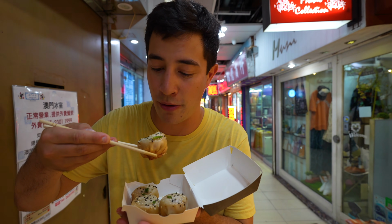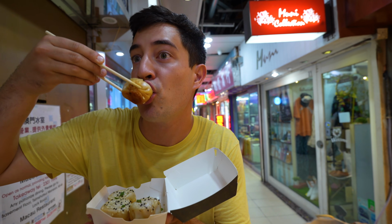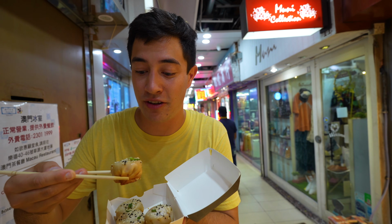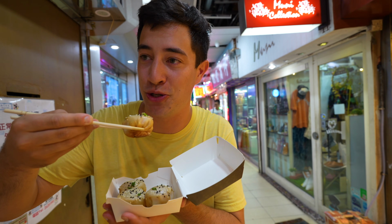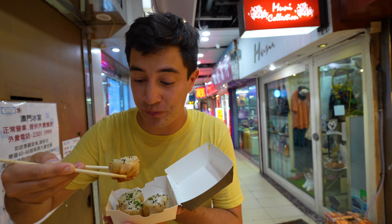It's almost like a xiaolong bao. Let's go for a little sip. Oh my gosh. It's like an entire mouthful of soup. There might be more. Wow. That is packed full of juice. Oh my god. I'm gonna have another drink. Man, that is juicy and it tastes amazing.